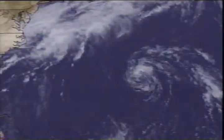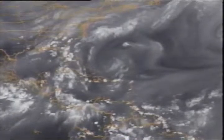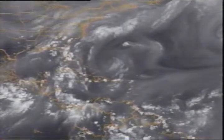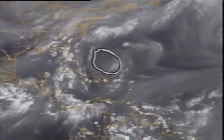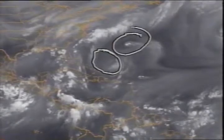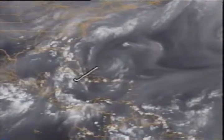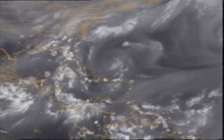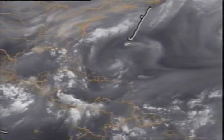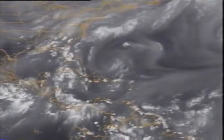And that indicates a weakening system, and not only that, but it's a system that we expect to weaken further as time goes by. Looking at our water vapor loop, here we can see a closed low now in the upper atmosphere well to the southwest of Arlene. Arlene is right here, and that's been causing a little southwesterly shear. Winds from the southwest have been impinging on it, but now it's about to be hit by these northeast winds at high levels, and we think once that happens, this will continue to weaken and weaken very, very rapidly.